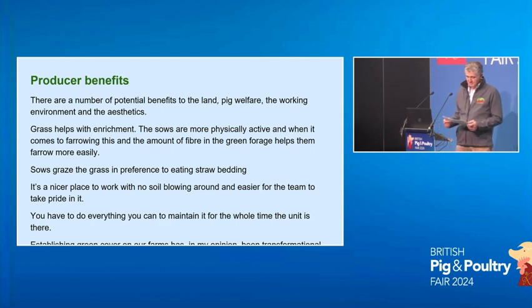The sows love eating the grass, and as a result of that, they stop eating their bedding. Straw's expensive, straw's quite in short supply as well, labour intensive, with fuel involved in restrawing huts, and probably not quite so good for their digestive systems as fresh grass going through. So that was an observation that we quickly made, that our straw usage on the unit was reduced.